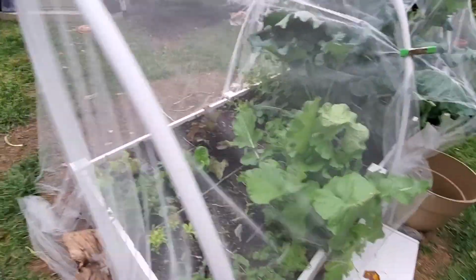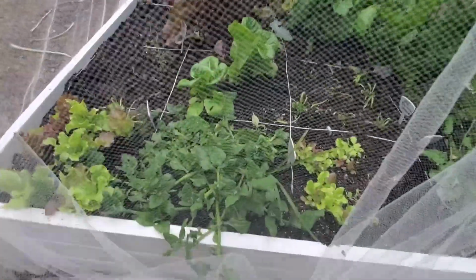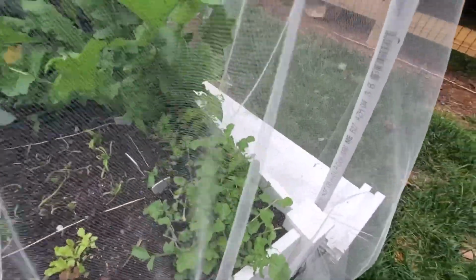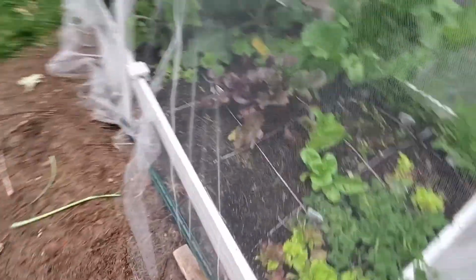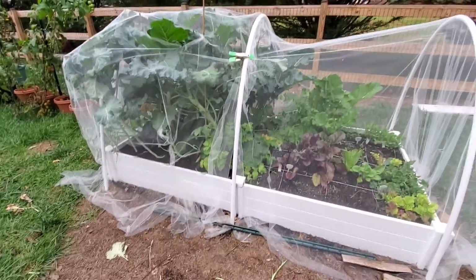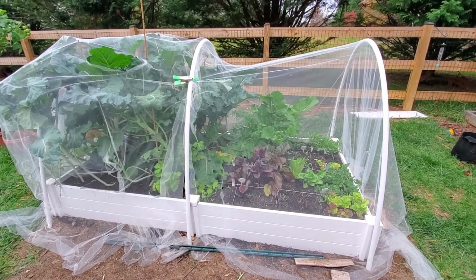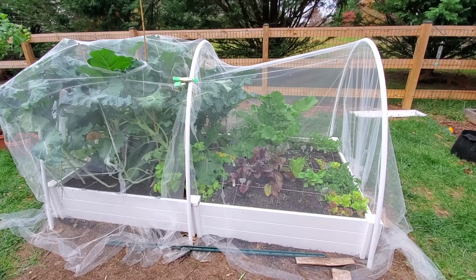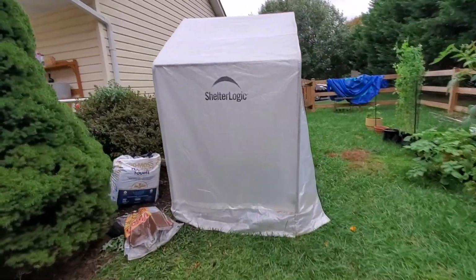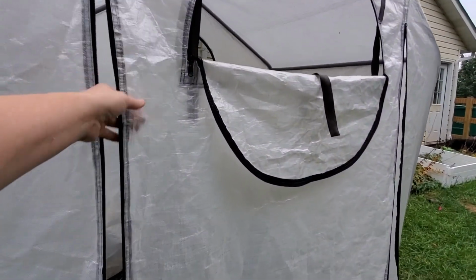Anyway, and then over here I have a lot of salad stuff. I have like a salad bowl mix, New Zealand spinach, another salad bowl mix, arugula, those are carrots. I have beets, onions, all that sort of stuff. Over the winter I plan to put a plastic tarp over this. So I'm going to try to make like sort of like a floating row cover greenhouse sort of thing to see how that works. I did get a greenhouse off of Facebook Marketplace, which is amazing.